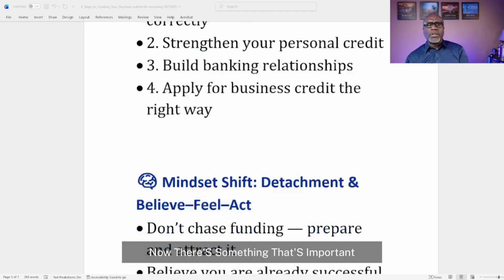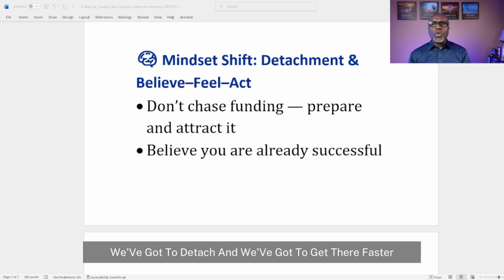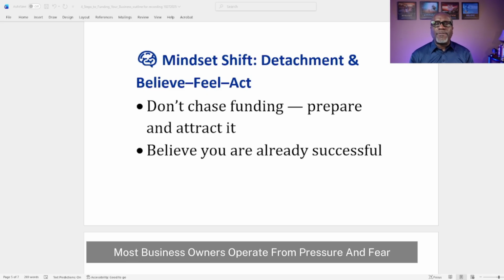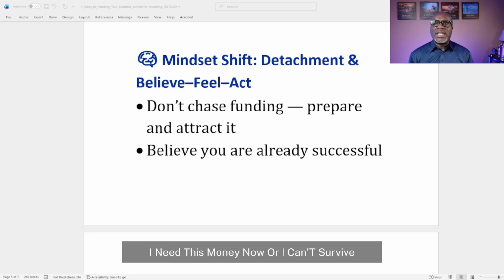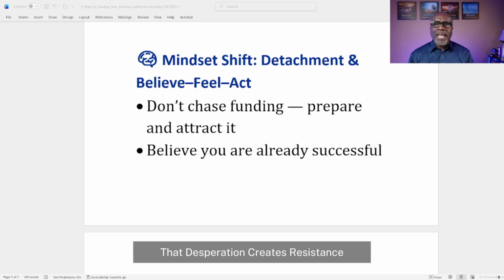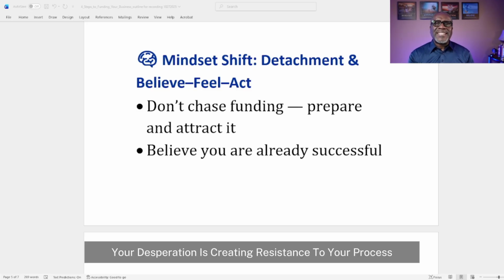Now, there's something that's important if we're going to do this. We need a mindset shift. We've got to detach and we've got to get there faster. Because I want you to hear this, something very powerful that I teach every entrepreneur I work with, because funding isn't just about money, it's about mindset. See, most business owners operate from pressure and fear. They say things like, I need this funding now or I can't survive. And that desperation creates resistance. I want you to hear it. That desperation creates resistance. Now, the person I'm talking to right now, you are going to get this. Your desperation is creating resistance to your process.